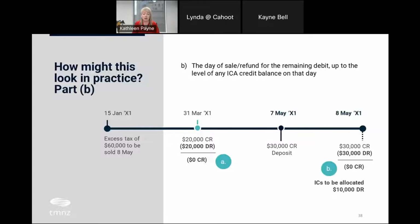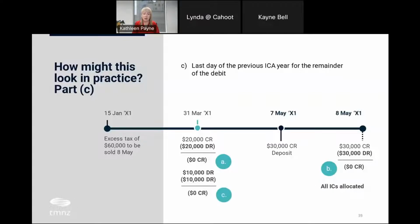So we'll move forward on part B, go to the date of the sale or refund, and see if you can use up any credit that exists at that date. At that date, we've got that 30,000 deposit, so we absorb all of that, but unfortunately, we've still got $10,000 left in terms of the tax that needs to be absorbed in the ICA. So we will now go back to the 31st of March of the previous year per part C, and that being 31st of March 21, we'd already zeroed it out, so that creates that debit balance of $10,000. And that will, of course, then come with a 10% imputation penalty tax of $1,000. So not a great position to be in.